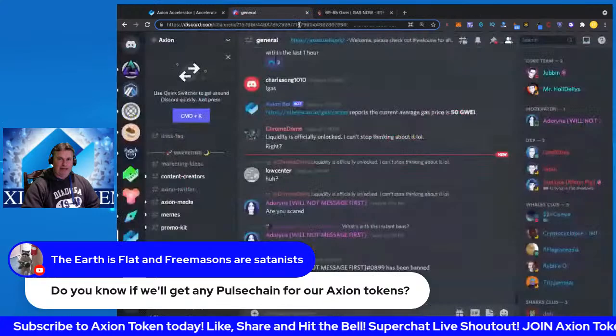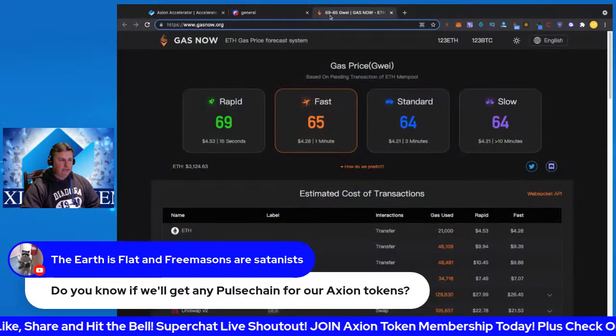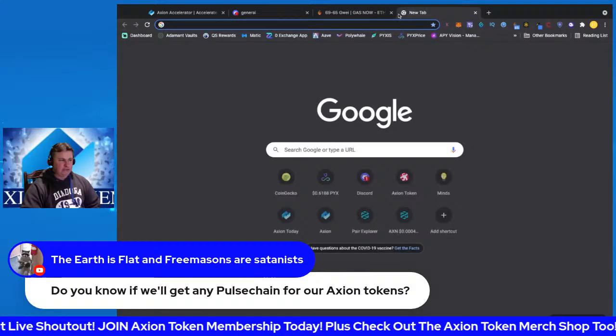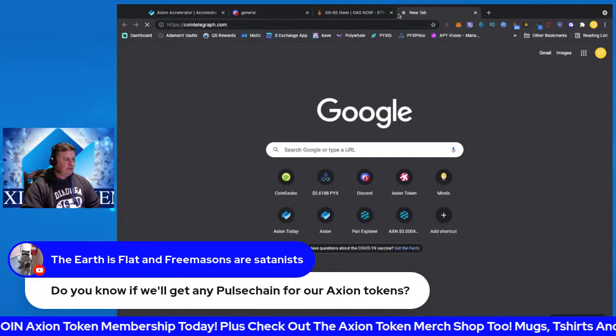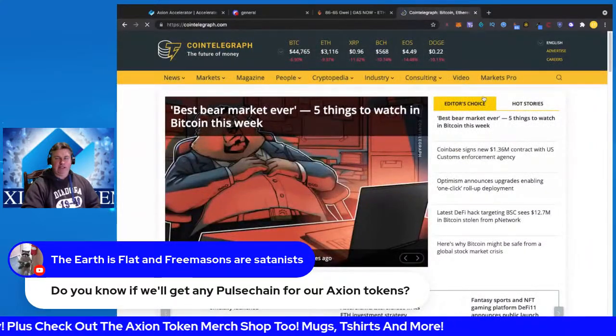Let's jump out of there. We're going to jump out of the price there. Bam, and close that down. And we'll go to the gas fees. 65 at the moment. Let's quickly have a look at the news and see how the news is going on Cointelegraph and see any items that are of interest.